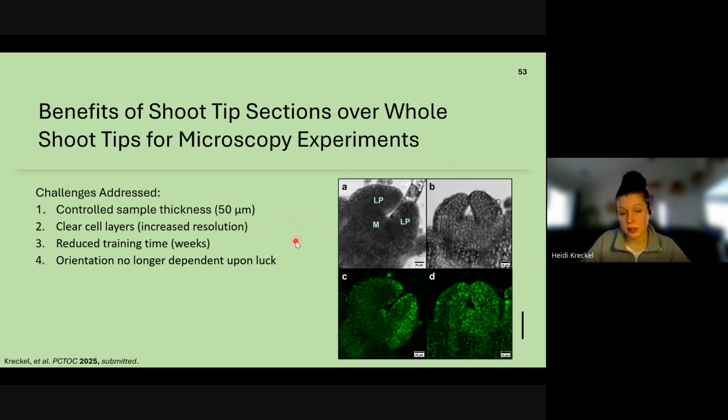The other two things that the Compresstome has enabled us to improve upon is our training time. Again, for hand excised shoe tips, that requires a lot of training and experienced practitioners. And that usually takes on the order of months, if not years, to obtain that experience. Whereas in terms of using a vibrating microtome, we've actually significantly reduced our training time down to a matter of weeks for new practitioners. And lastly, because we're able to control our sample orientation during sectioning, particularly with that nodal section where we can rotate it or adjust the angle, we no longer have to depend largely upon luck to obtain this desired sample orientation. That is now something we have a ton of control over from sample to sample.